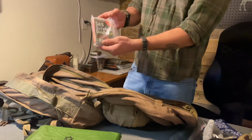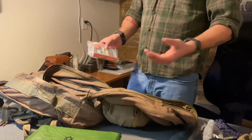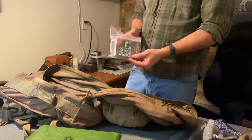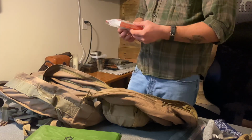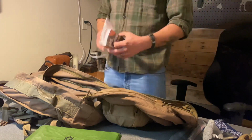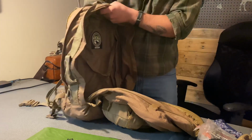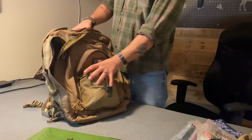Last but not least, I have a little SAS survival guide, just a little pocket edition. I'm pretty new at this whole roughing it stuff, so it's good to have a little reference guide. Would I take everything in here 100%? I don't know, but it's better having this than nothing. And that is everything. Let me check this little back pouch where a camelback would go. And that is empty. So that's all the contents of my bugout bag.